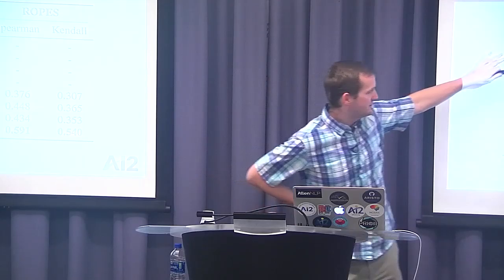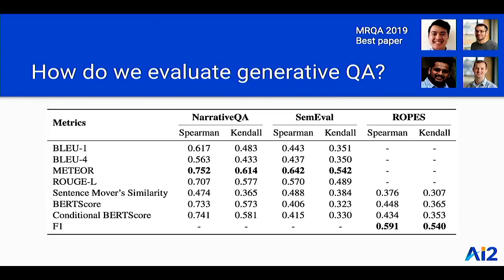Just to summarize a bunch of these results, we annotated, I think, 500 examples from Narrative QA, and a SemEval task that was originally multiple choice, but we wanted to convert it into a free-form answer, and so we trained a model to do generative QA to generate the correct answer. And then ROPES is a data set I described earlier. We measured correlation of a bunch of existing metrics, including some recent ones like BERTScore and sentence mover similarity, and none of them correlate particularly well.